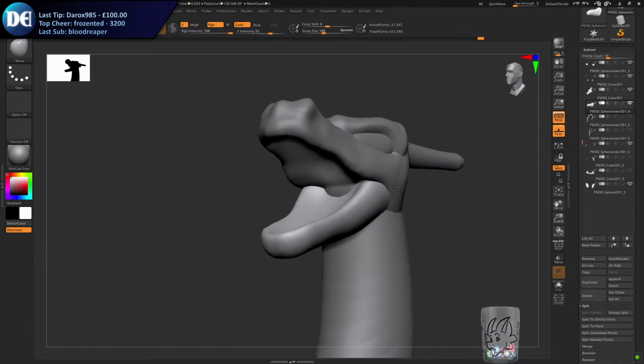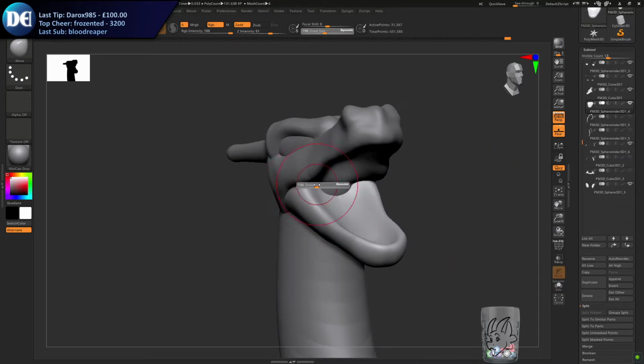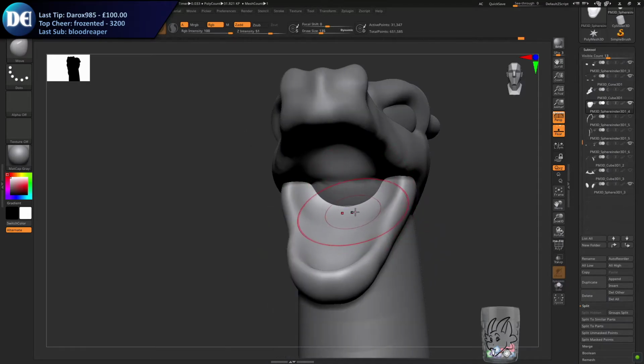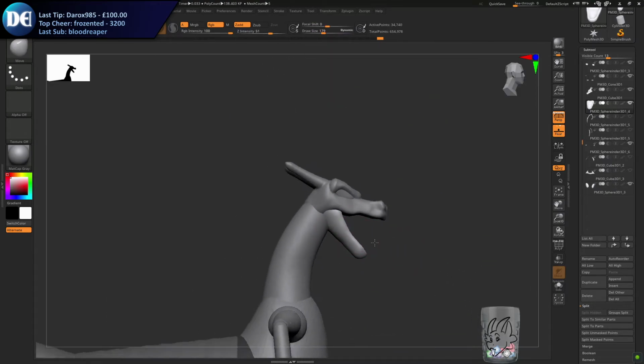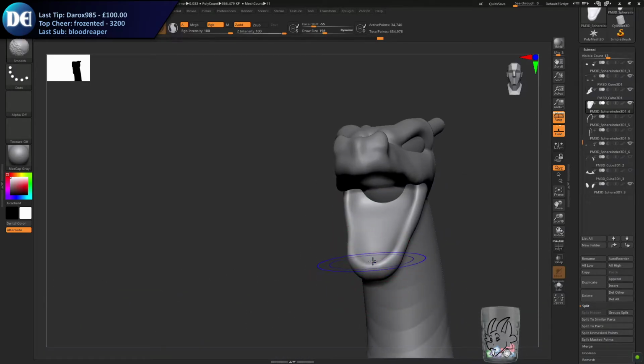Right. And I will end up merging the mouth as well. Obviously, I don't want the jaws to be completely split forever, but for the time being, I just get the general form in place. Okay, I like that. Liking it.